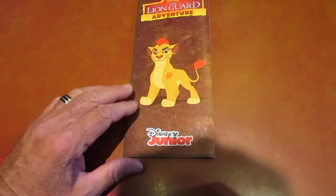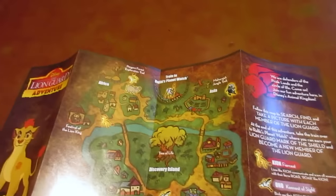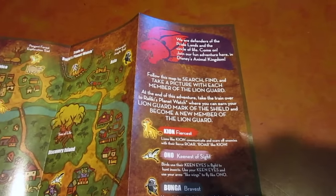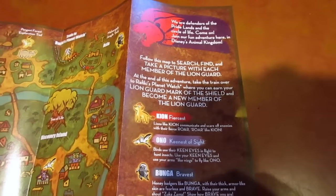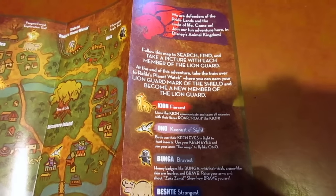So here's what the Lion Guard Adventure pamphlet looks like. Open it up, it has the map. You follow this map to search, find, and take a picture with each member of the Lion Guard. At the end, you take the train over to Rafiki's Planet Watch, where you can earn your Lion Guard Mark of the Shield and become a new member of the Lion Guard.